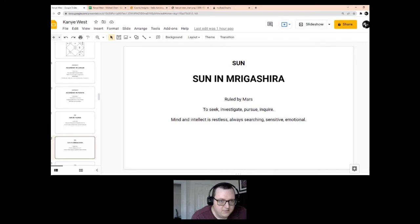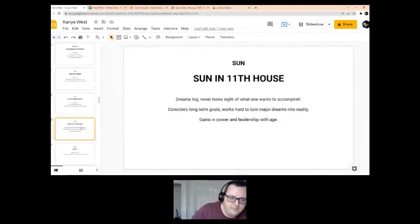So the focus for them is not finding, it's about always seeking for things. But they find stuff that they like to collect, essentially. So for him, it makes sense because he's really interested in fashion, and he's always seeking for the newest thing. So I can see him collecting clothing and stuff like that. I have friends that like to collect things, so it makes a lot of sense for him being in Mrigashira.